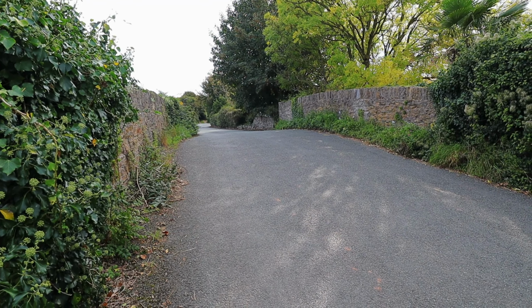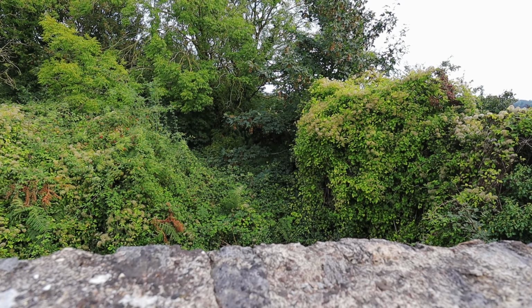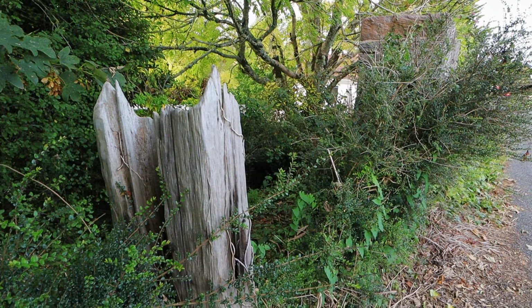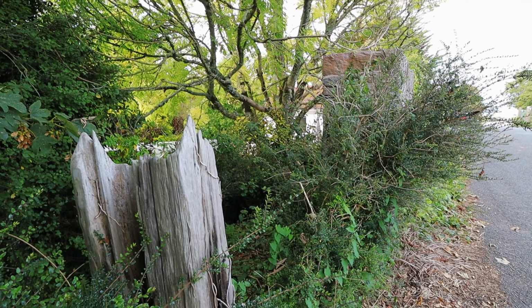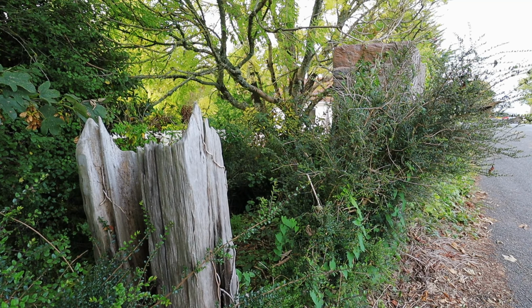This is our last bridge here, a bridge going over the former Brixham branch line. Yes, and that's looking down into the undergrowth, but that was the route of the line there. There's a railway post there though. There's the abutment of the bridge, but I can't show the other side because it is someone's garden, a house has been built since the railway closed.